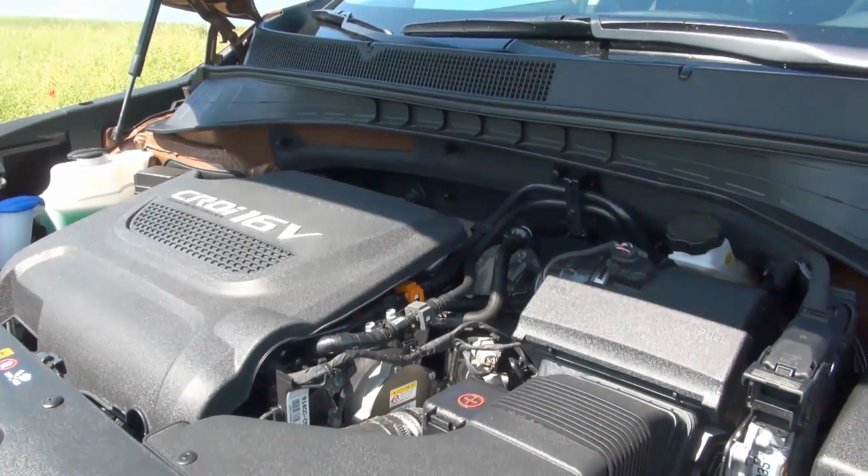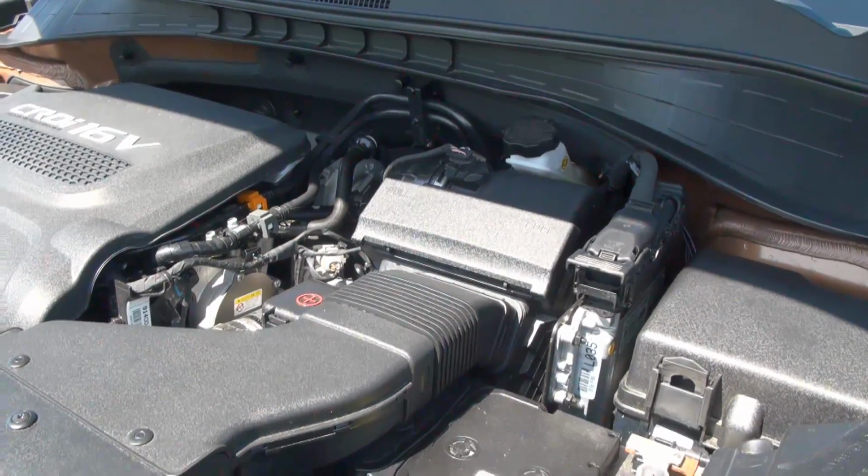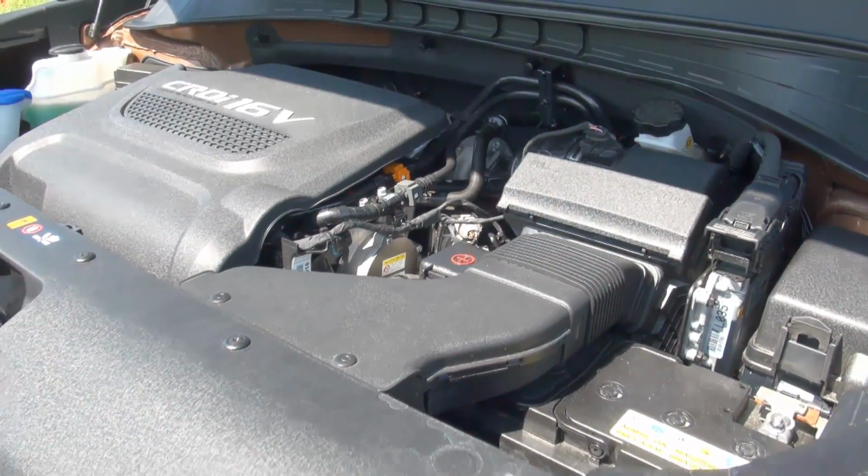And how this actually feels and how the car is driving, we'll take a look right now with the driving experience here at Autogefühl.